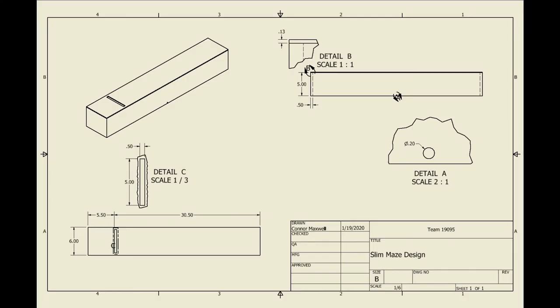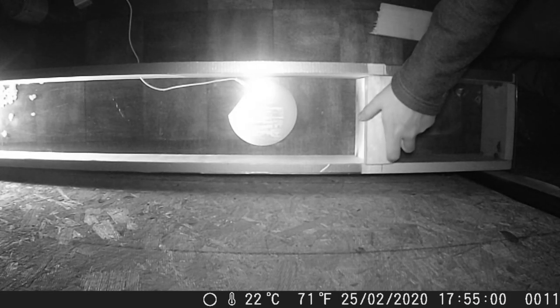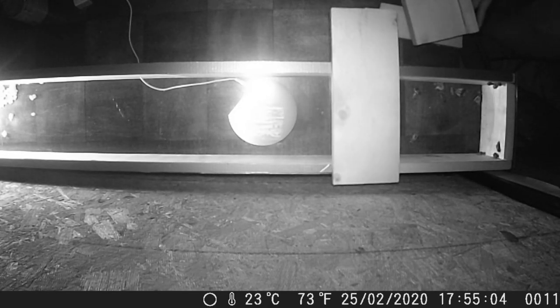As I mentioned before, the slim maze was going to be a good model to use in order to test scent, and our plan to test scent was to use one type of oil at a time, and we would increase the potency of the scent each time we ran the test. And we would let the chamber accumulate with the scent and then lift the door to allow the moths to be exposed to the scent and record their reaction.